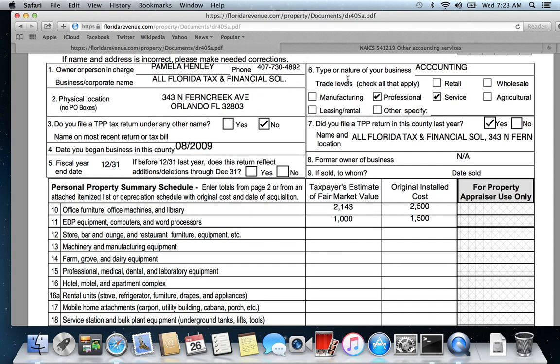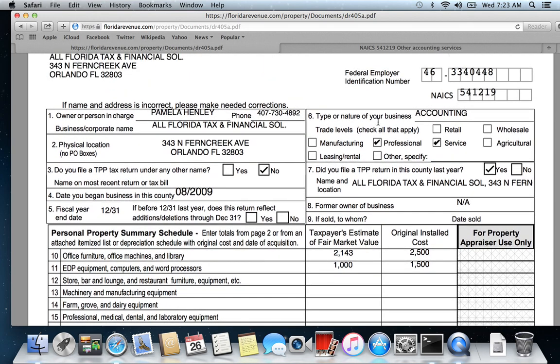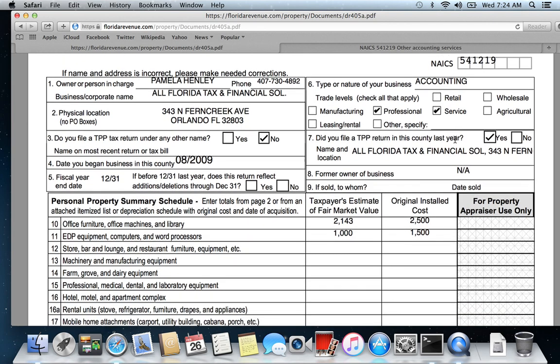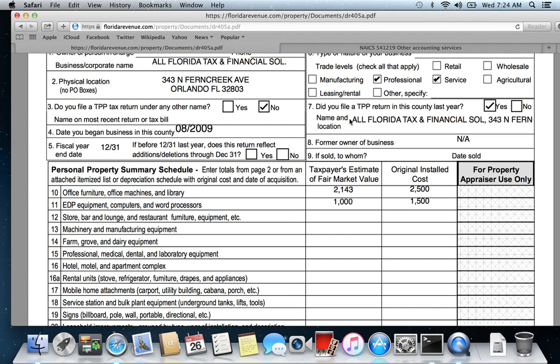Next section, number 6. They're asking you what is the nature of your business. What they're looking for here is the NAICS number that you provided here, is it corresponding with what you're saying that you do for business? So that's why these two numbers are important to have correct. Next section here is what are you? Well, I'm a professional and I provide a service. So that's why those are checked.